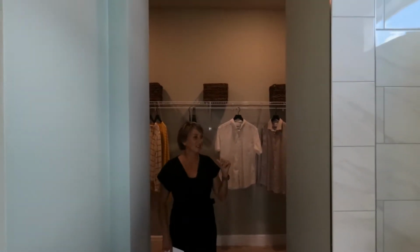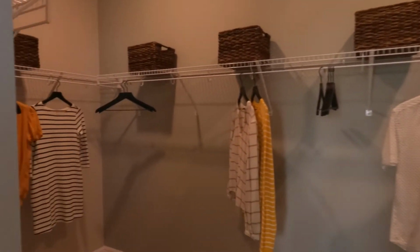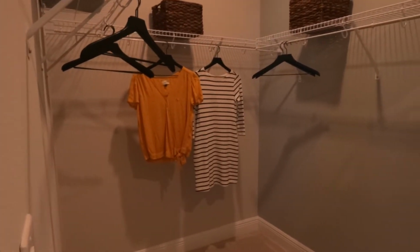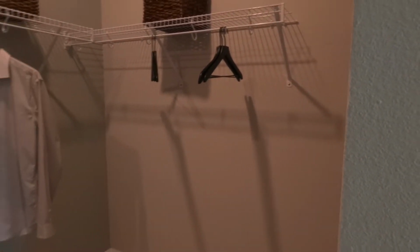And then we're coming into another very large walk-in closet off the owner's retreat. They've laid this out quite nicely. So Judy, let's wrap this up.